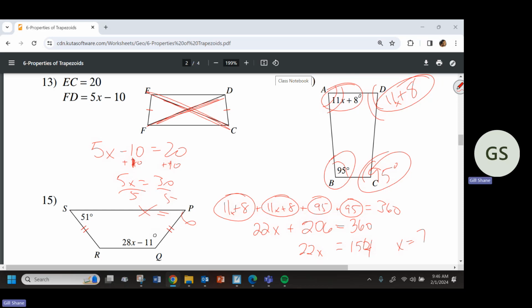All right, so again, I don't care how. The other way we said is that consecutive angles, or also in this case, opposite angles, will add up to 180. If you set that equation up and you just say 11x plus 8 plus 95 is 180, I'm fine with that. Oh, now I'm sorry. And here, I'll just get rid of that one real quick.